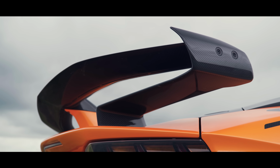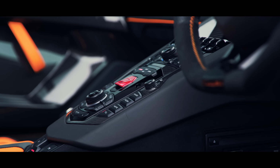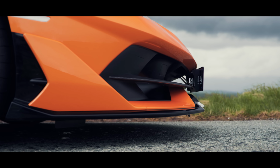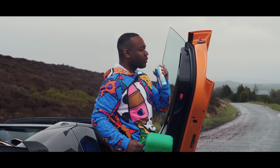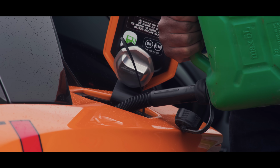It might not be as technically impressive as the coupe. Its approach might not be as sophisticated as other supercars, but that's almost irrelevant, because in the SVJ Roadster, Lamborghini has built a supercar that will stimulate you like no other.